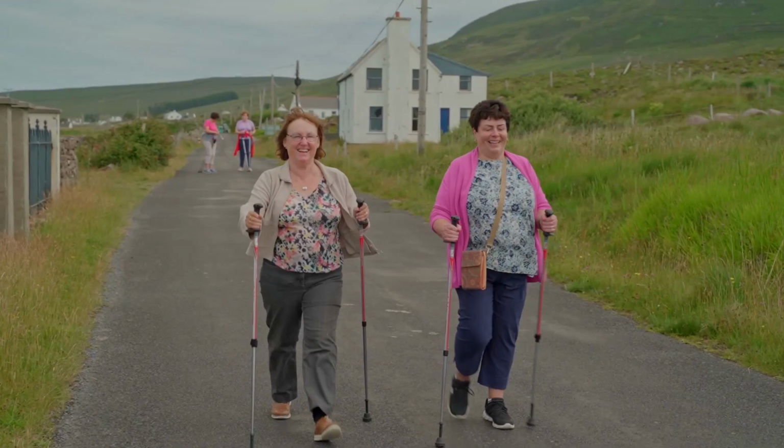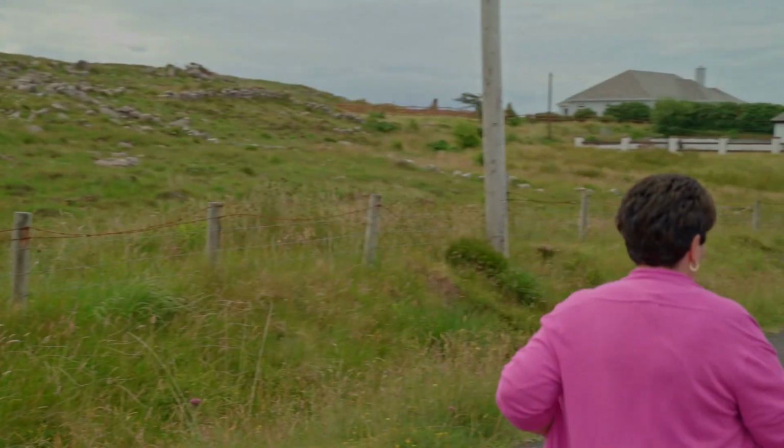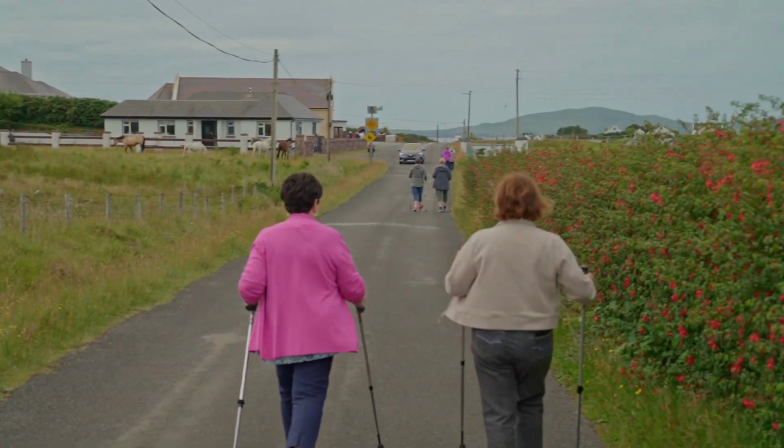I suppose the fact is, over COVID was very hard for people, but you would see people out walking themselves. But then when this came along with the poles, you're getting involved then with the community as well, which is fantastic. And the benefit of meeting up with friends and meeting up with the community is fantastic, especially for the older people, and as we get older as well, to be doing the exercise.